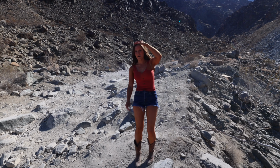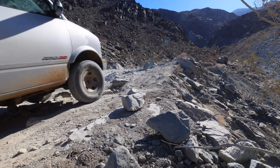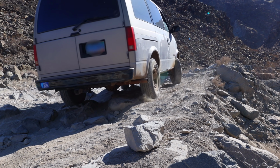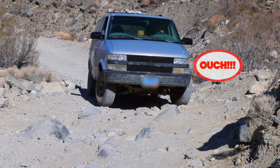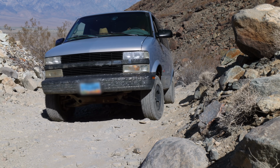This looks pretty precarious. There's a huge cliff over here, but I'm just gonna go right and I'm gonna go left. Just gonna send it. Above all, just remember to be safe, do your due diligence, and be prepared.